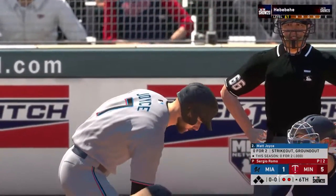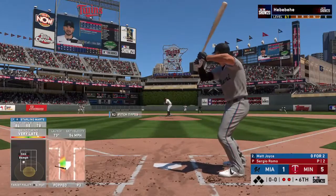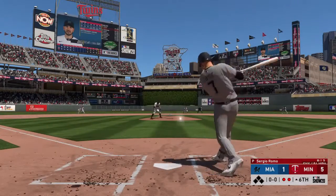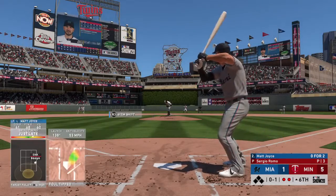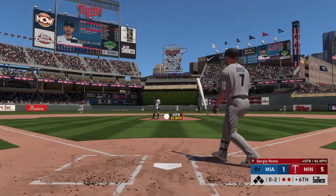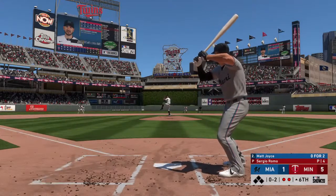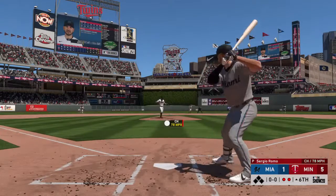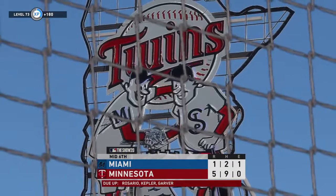Striding forward now is the DH, Matt Joyce. He got on top of one and was a ground out victim last time. Fouled away. We're in the 6th inning now of a 5-1 ball game. And he fouls this one off. Now a check swing, but that's in there for strike 3 anyway, and the inning is over.